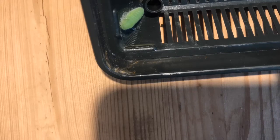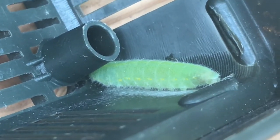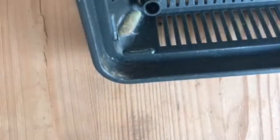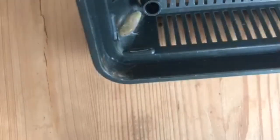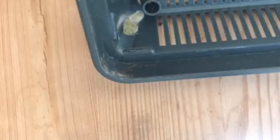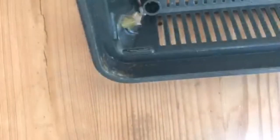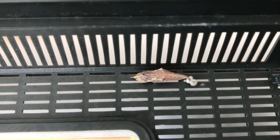It uses silk strands to attach to the silk pad it made. This will hold it in place when it's transforming. Now the brown chrysalis forms inside the exoskeleton. Soon after going into the chrysalis, it turns light brown.